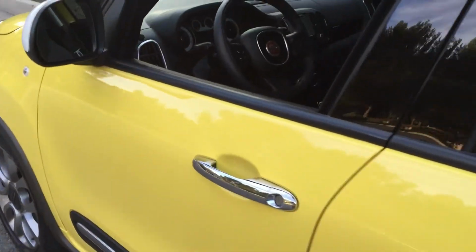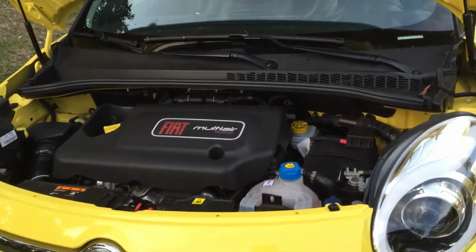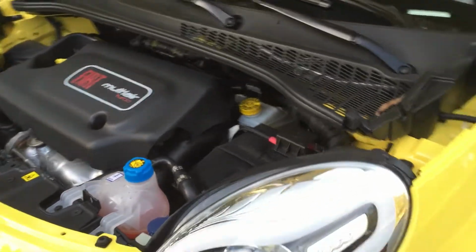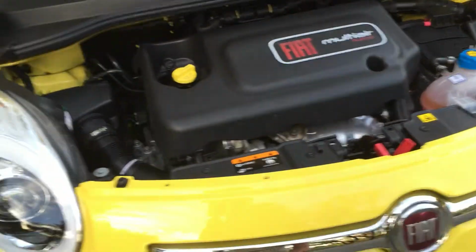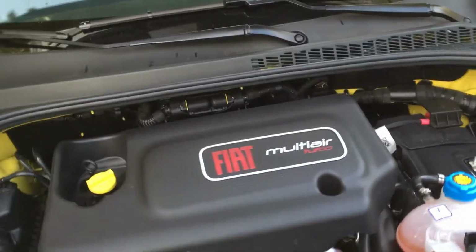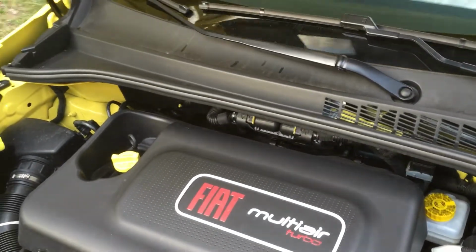The 500L has a 1.4 liter four-cylinder turbocharged engine. Let's take a look at it. The engine itself is made in Italy, has about 160 horsepower and 184 pound-feet of torque, and as I mentioned, it's turbocharged. The car itself is actually made in Serbia, and the transmission, this one has a 6-speed automatic, which is new for this year, comes from Japan. So it really is quite a multicultural, multinational vehicle.